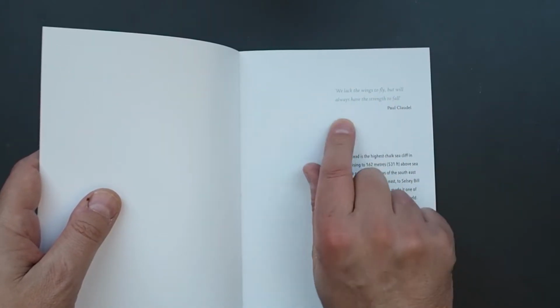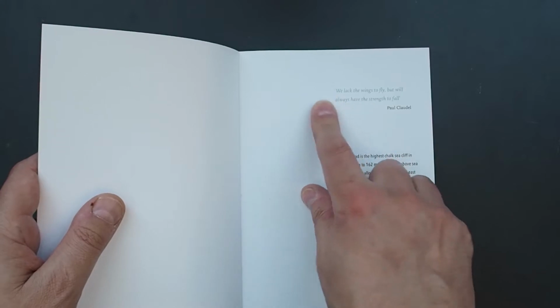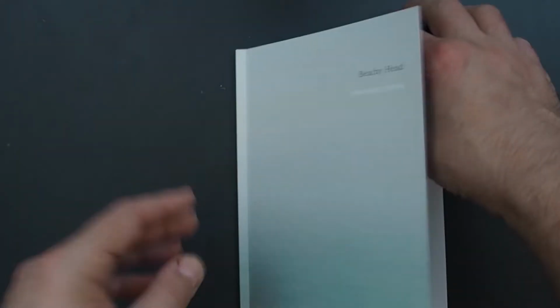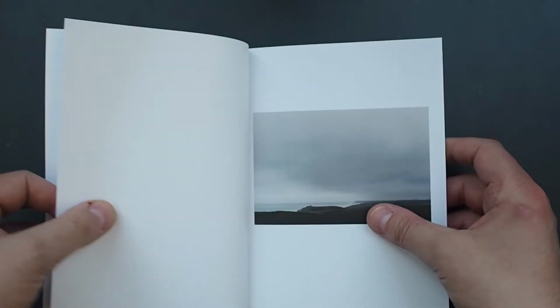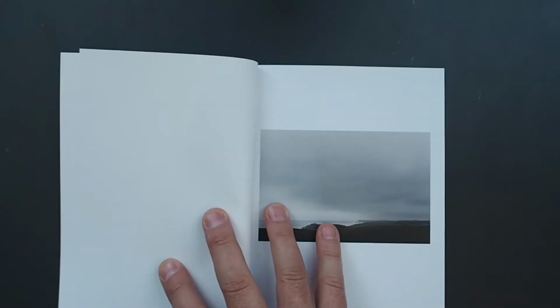We lack the wings to fly, but we'll always have the strength to fall. What a beautiful statement, which is quite poignant and apt for Beachy Head. It's very new, this book hasn't been opened, and I'm a bit nervous about opening it, to be honest. And I'm going to come right down, so you're not going to see much of the book, you're going to see the pictures.